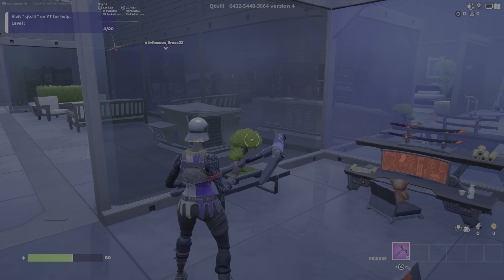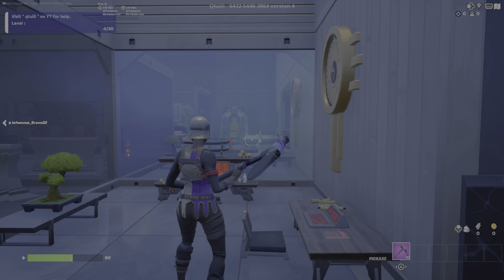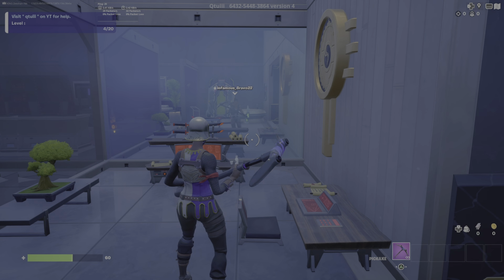Come back to the glass on this side. It was this little chair. Your theory on the backside was wrong, firstly, and you can see this clear as day. Are you serious?